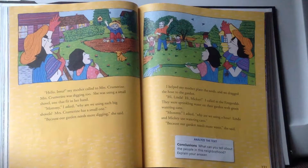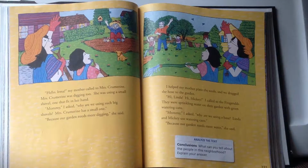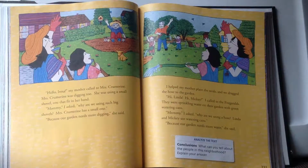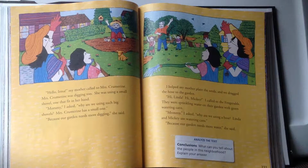There we go. Hello, Irma, my mother called to Mrs. Crewmarine. Mrs. Crewmarine was digging too. She was using a small shovel, one that fit in her hand. Mommy, I asked, why are we using such big shovels? Mrs. Crewmarine has a small one. Because our garden needs more digging, she said. I helped my mother plant the seeds, and we dragged the hose to the garden. Hi, Linda. Hi, Mickey, I called to the Fitzgeralds. They were sprinkling water on their garden with green watering cans. Mommy, I asked, why are we using a hose? Linda and Mickey use watering cans. Because our garden needs more water, she said.